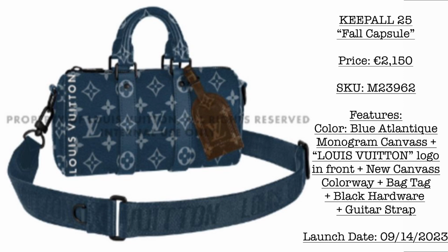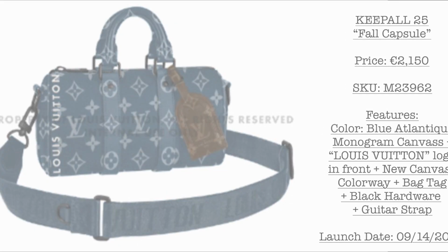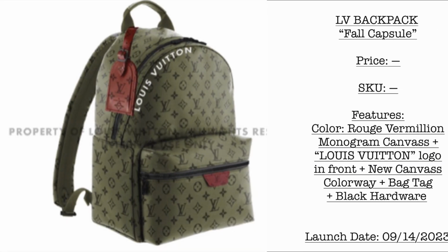And then we have the very beautiful Kipo 25, still under the fall capsule collection. Price is 2,150 euro. SKU is here. The color is blue Atlantic. Monogram canvas, Louis Vuitton logo in front. Bag tag, black hardware with guitar strap.